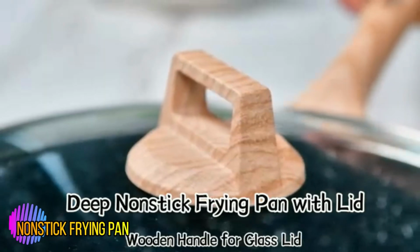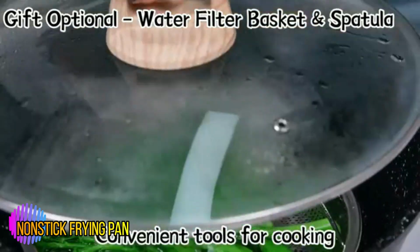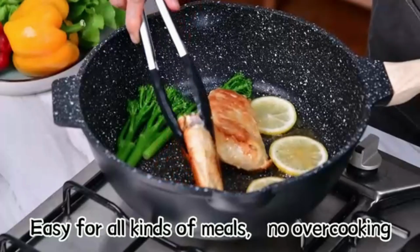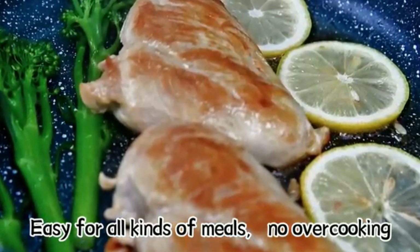Non-stick frying pan. Swiss non-stick coating. Switzerland ILAG non-stick granite coating, PFOA-free, smokeless, safe, healthy. Cooking with little oil for a healthy diet.